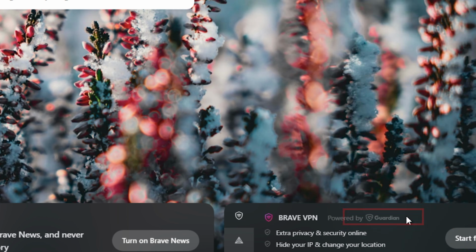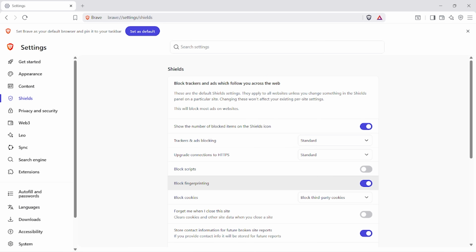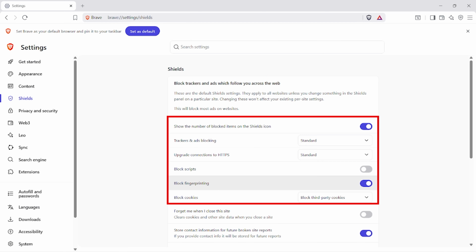Different tools approach fingerprinting in different ways. Brave, for example, tries to reduce fingerprinting by blocking trackers and randomizing certain browser data. So instead of a website seeing the exact same fingerprint every single time, some of those signals become less reliable and harder to link across different sessions.